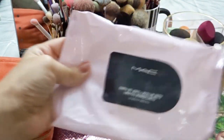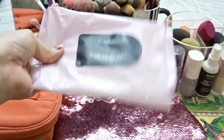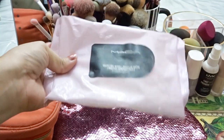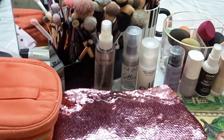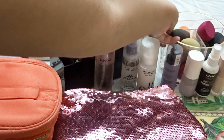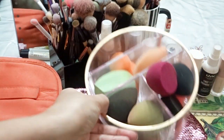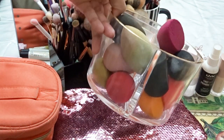So currently I'm using the MAC Gentle Off Wipes. Really love it. They're so super gentle on your skin. And then I have all these primers. And then I have my makeup sponges. I definitely have to clean some of them, but these are my makeup sponges.